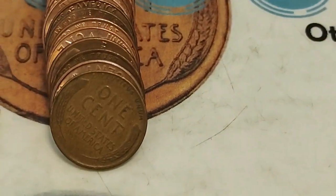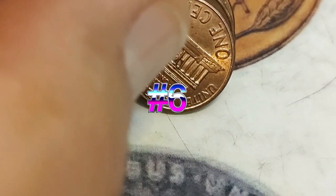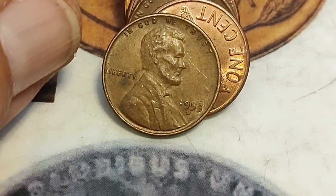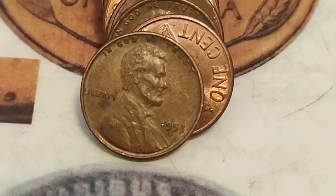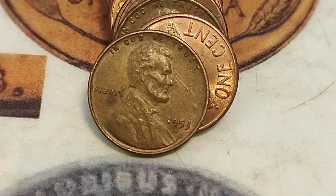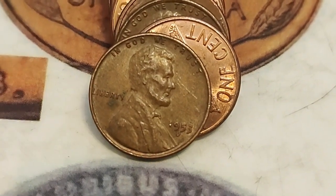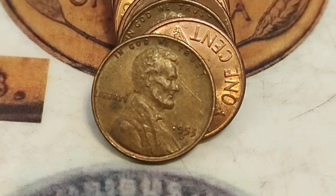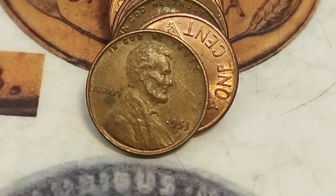Aha! Wheat penny number six. Cool beans. What do we have? 1953D. You know, I was talking the other day, if you saw my last video, about the 1959 wheat penny they found in the 1980s over in California. It's worth a fortune. It's the only one that's ever been found. So is it possible to get a 1958 memorial? Probably not. Probably not possible to get that. Anyway, just thinking.